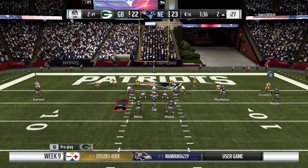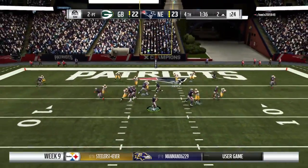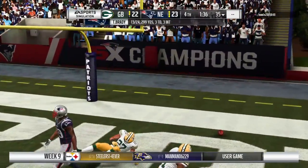The Patriots, of course, famously had a 2-point conversion go against them in the Super Bowl, and now they'll try one here. Looking middle, and it's incomplete.